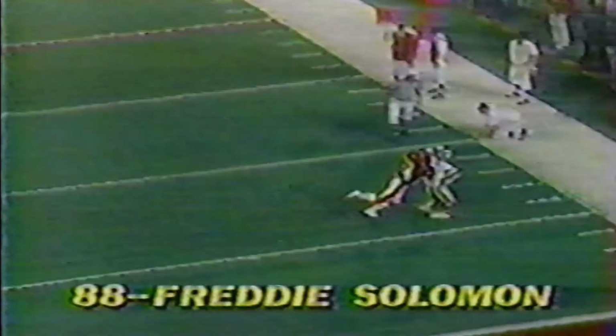Bill Walsh, how calm he is. I'm so impressed, every play is a different play. Every receiver is a different receiver. We saw Solomon come across in motion. He'll come up the field and then run an out pattern to the sideline. He's not playing like he's hurt, is he?